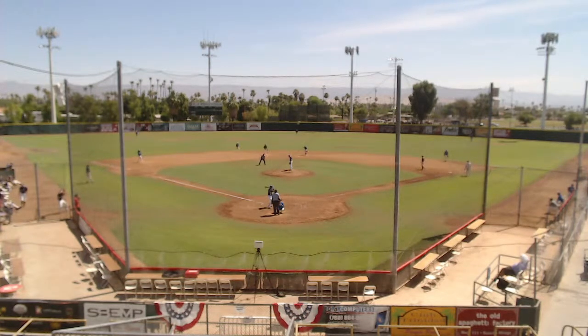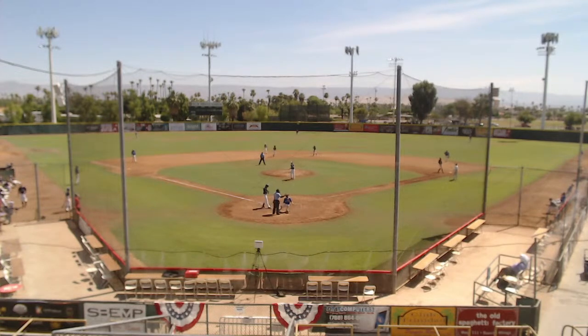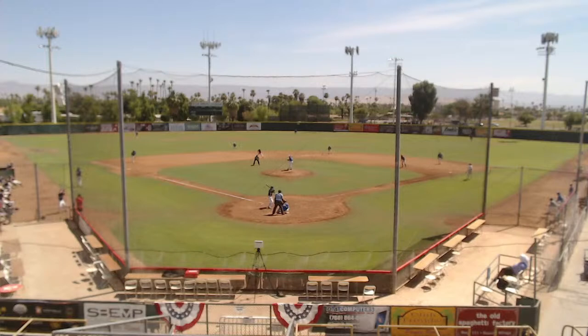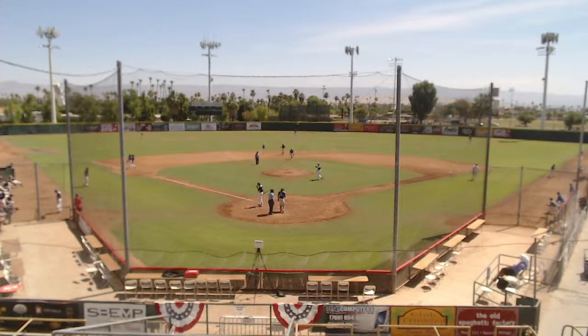Mason Grace digs in, the extra hitter in the right-handed batter's box. From the stretch, swings through the first pitch, 0-1. Want to see a battle here from Grace. If you're going to go down, don't go down quietly. Jalen Edmonds takes off from second. Delayed steal, but it's fouled off again.